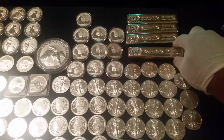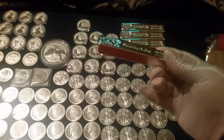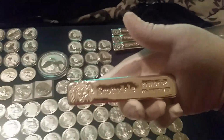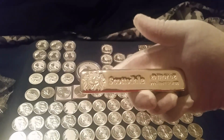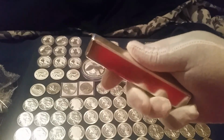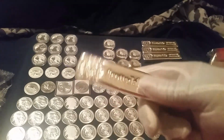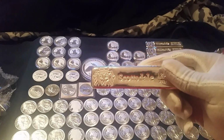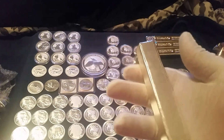So let's talk about these first. These are 20-ounce Kit Kat style poured bars from Scottsdale. I paid 60 cents over spot for these, and I'll say this, in my opinion only, if you don't have these in your stack and you're a weight stacker, what are you doing with your life? These are awesome little bars. They're heavy. They're not too big of a denomination to make them hard to sell. I know that I can get spot for them when I get ready to sell them. This is awesome. When I think of precious metal stacking, what you think of is bars, right?